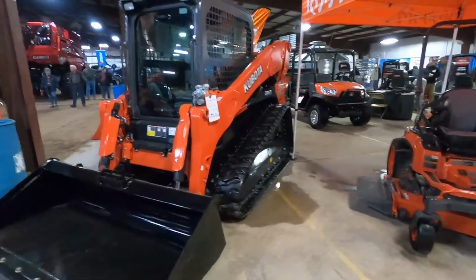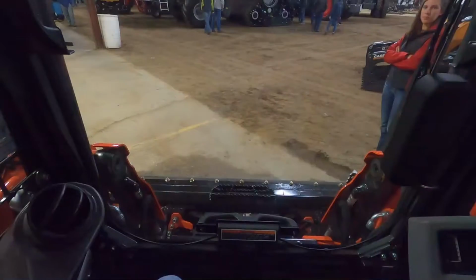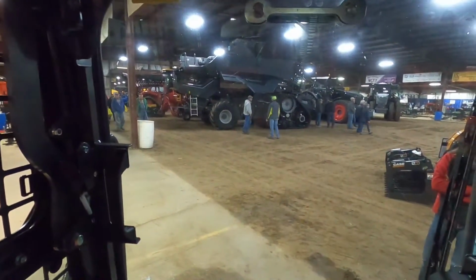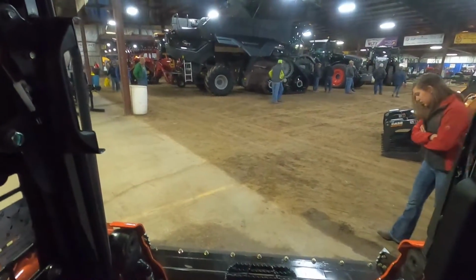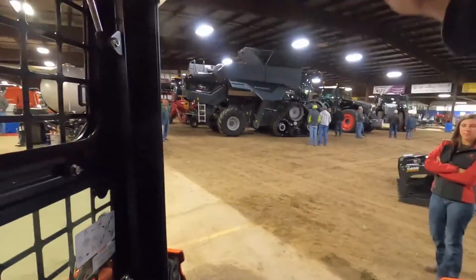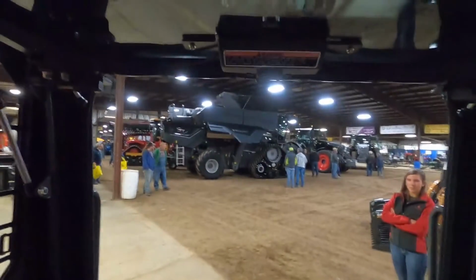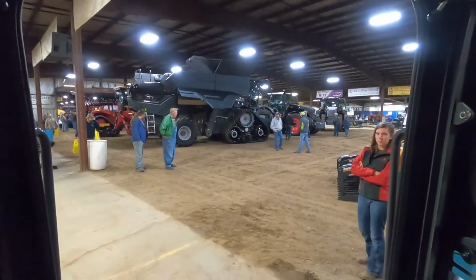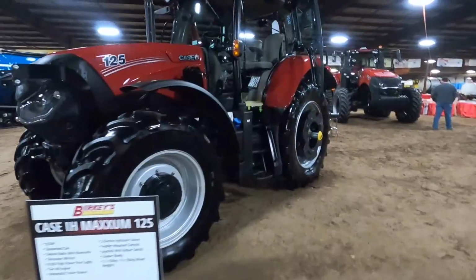So here's the skid steer that I think my brother needs to get. Maybe he'd have a few less issues. My favorite thing about these Kubotas is the fact that they have a door like a mini excavator. So you can unlatch it and put it the whole way up, and you can get out of it while it's got something on the front of it.